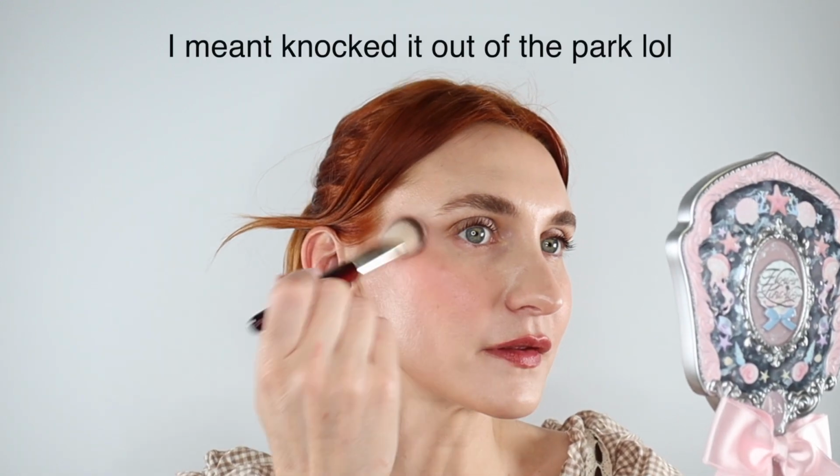So we went in with the shade Tan Line. Ooh, this is so pretty. It's a very natural looking flush, and I think they really nailed it out of the park with the name here on this one. So this is the shade Tan Line.